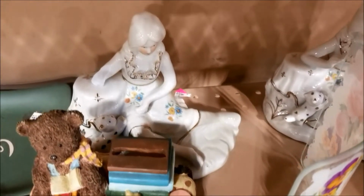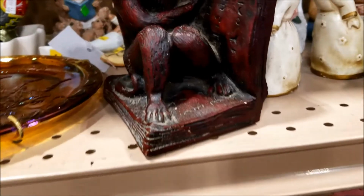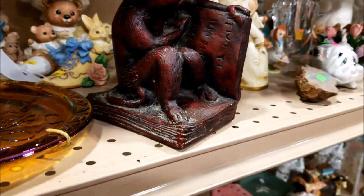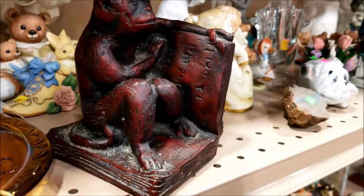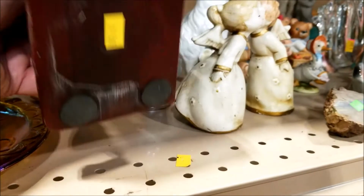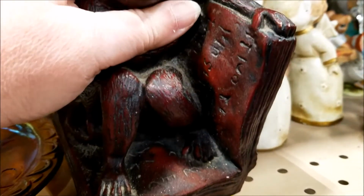There were some vintage porcelain pieces. Now and then I see those, but usually it's newer stuff, and I'm looking for things that are old and fun. And this monkey bookend, he's sitting in an open book. He's just neat. And in hindsight, I'm looking at him and thinking that I might regret leaving him behind.